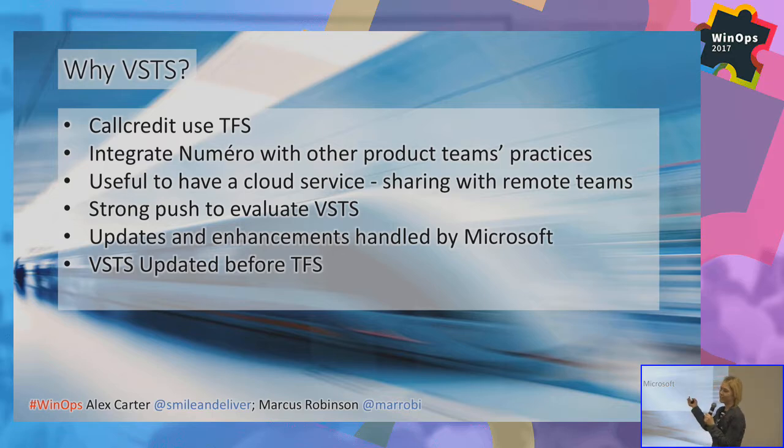So these are the reasons we wanted to use TFS for this. We use TFS in-house already for the core data products at Callcredit, and we're trying to integrate Numero into using similar practices because they're very, very good at innovating. I'd say they're really good at doing dev rather than DevOps, because they use all the tools and they're really enthusiastic, but they don't necessarily have a full delivery pipeline view. So we want to push them towards more of a DevOps than just dev.